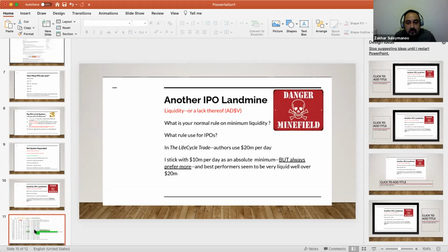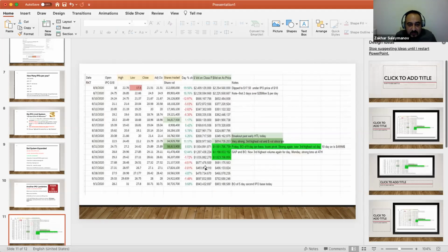For example, this is probably a bad example, but Rocket.